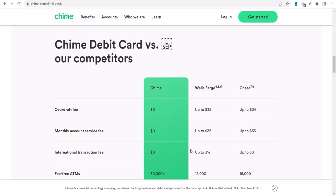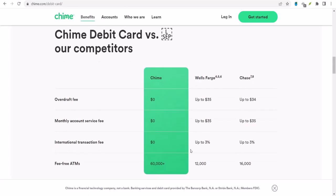Chime is all about speed and convenience. Wire transfers, on the other hand, are slow and can be a hassle. It's possible that Chime has decided to focus on other methods of transferring money, like their instant transfers and debit card use. But don't despair, there are still ways to get money into your Chime account.